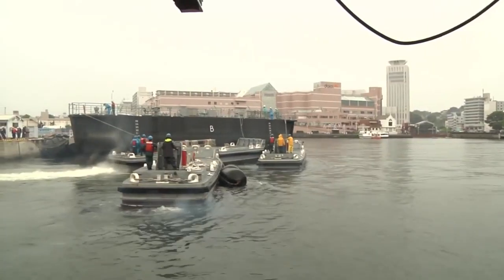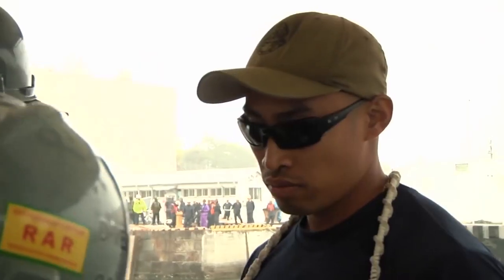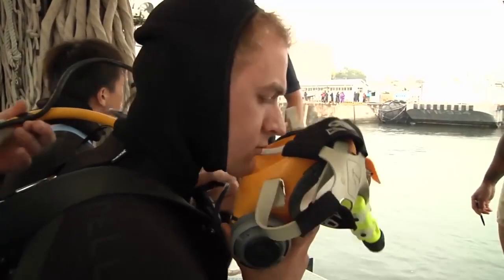stays safe. But before they can bring in the ship, divers have to make a very crucial check, to make sure that the sill where the gate to the dry dock rests is free and clear of debris. That way it can actually form a proper seal and they can pump all the water out without more water rushing in.